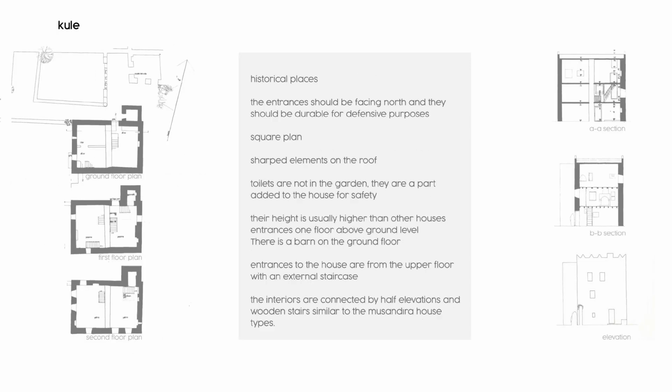Characteristics of Kule type. Historical places. The entrances should be facing north and they should be durable for defensive purposes. Square plan. Sharp elements on the roof. Toilets are not in the garden, they are a part added to the house for safety. Their height is usually higher than other houses. Entrances on floor above ground level. There is a barn on the ground floor.